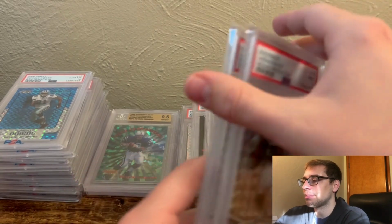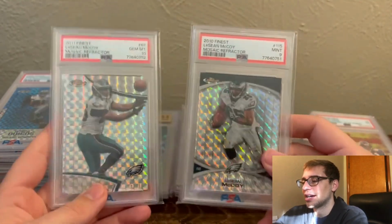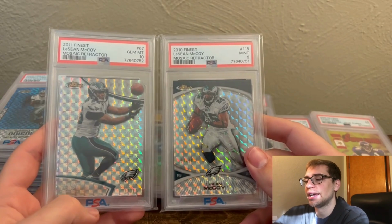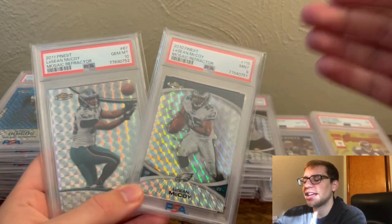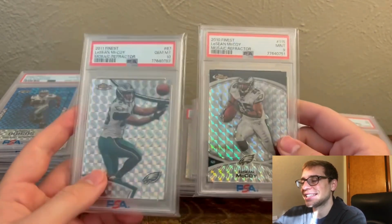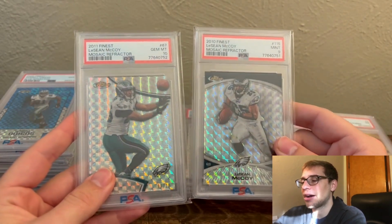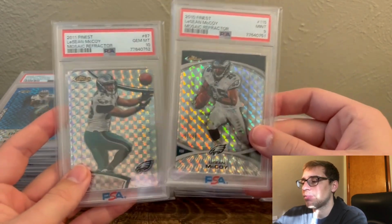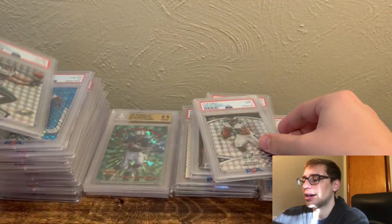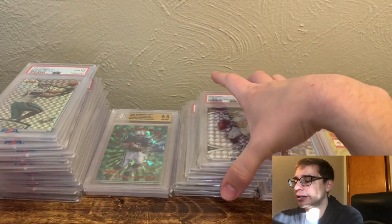And we have two coming up here as well for LeSean McCoy. So this is both of the years, numbered out of 10. Like I mentioned very early on in this video, and I think eloquently, hopefully, these out of 10s I want to grab now, like that gold Randy Moss, because I think over time these are going to dry up quickly. People fall in love with these sets, and then you just can't find them after a while.